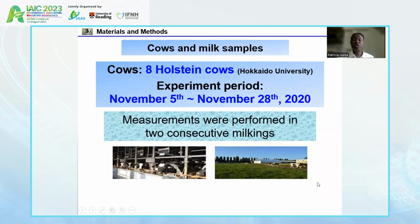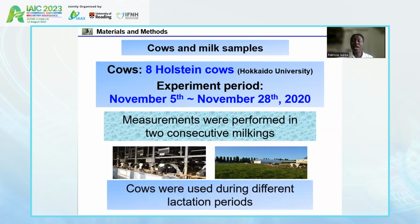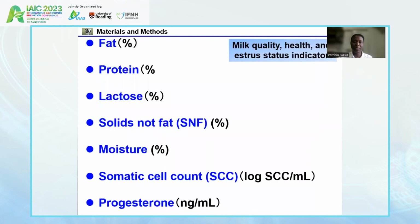8 Holstein cows belonging to Hokkaido University dairy barn were used in this study. The milkings were performed in 2 consecutive milkings, that is milking in the evening and the following morning, for about 2 or 3 weeks. And the cows were used during their different lactation periods.